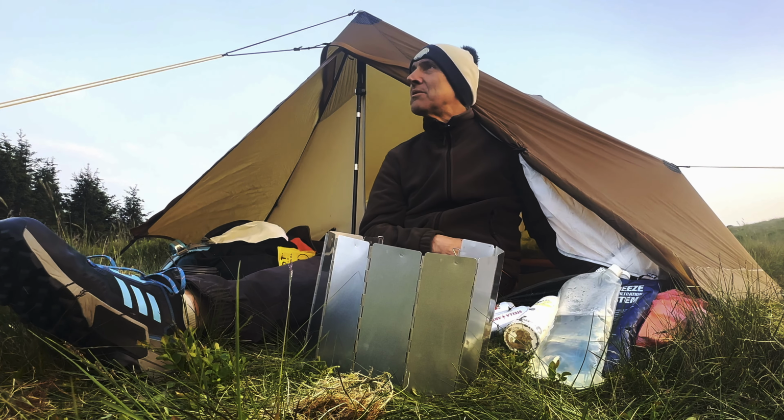What make is it? My mat? Oh dear, I don't know. I have enough trouble trying to remember names of hills, don't I, without trying to remember names of my gear as well. I'll be all right in that anyway, my down bag. Yeah, it should be a nice night.